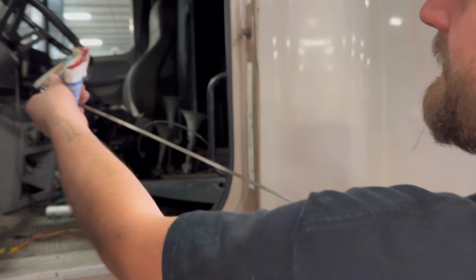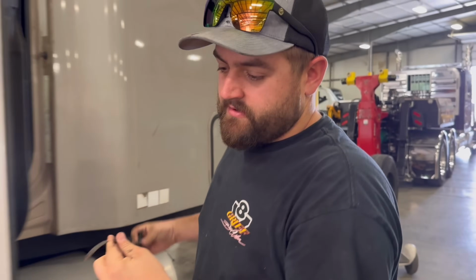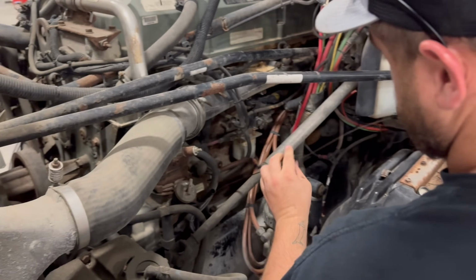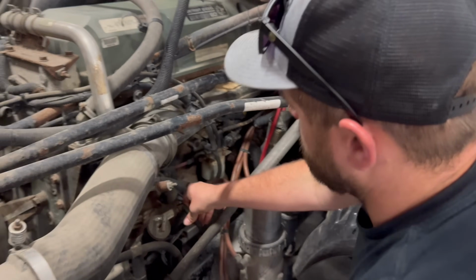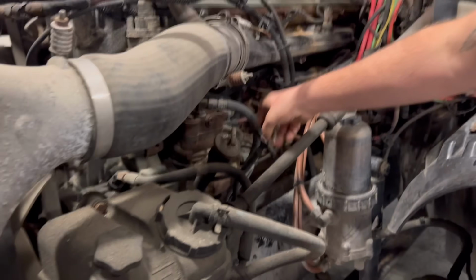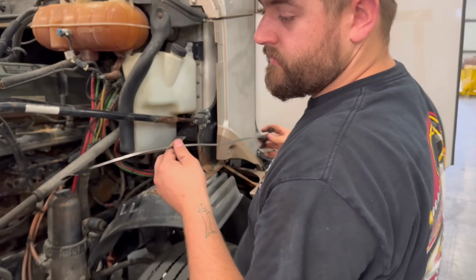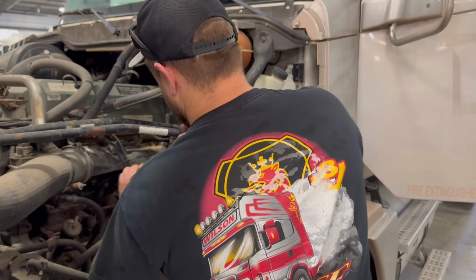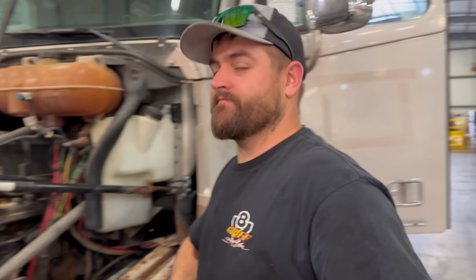So this is a 2007 truck. These engines are pretty sought after, the 14 liters that are in good shape. Yeah, we're good on oil. It ain't leaking, it ain't got none in it.